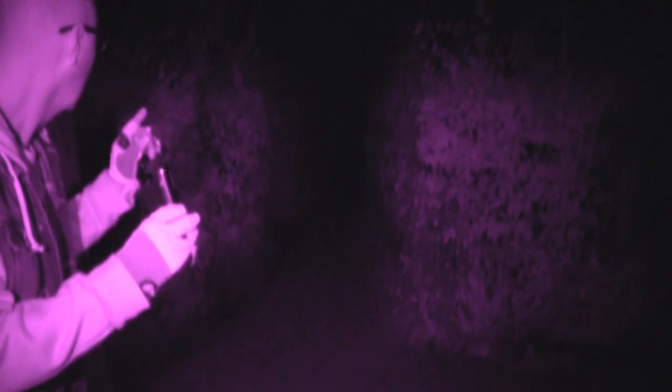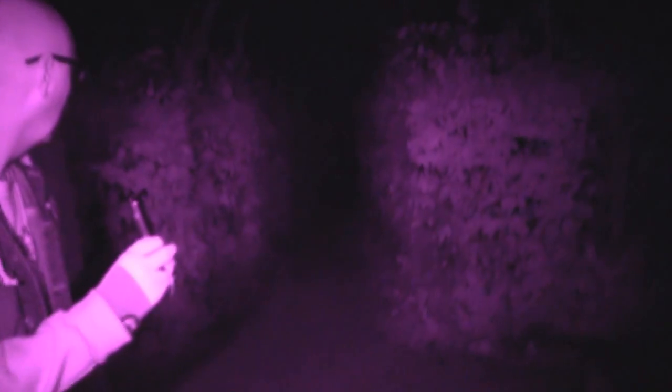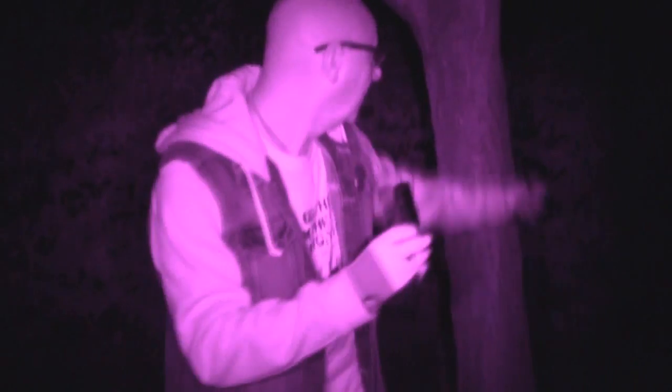And if you listen, I can't hear anyone walking. And we don't have a camera pointing that way. Shit. It wasn't anyone walking, it was far too quick. It was about that high and it shot across that space there.